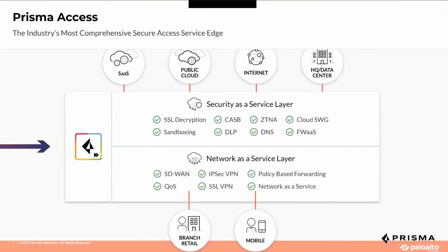So let's talk about how at Palo Alto Networks we address some of these items. Realistically, this data exists in a lot of different locations. We have SaaS, we have infrastructure as a service, obviously we have resources on the general internet, and you most likely have some type of data or resources present within your headquarters or your data center locations. On the flip side, we've talked about mobility. How do we secure those users when they're both inside of your branch locations and when they're outside of those branch locations?